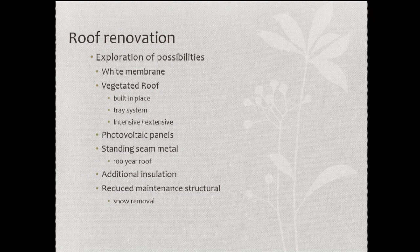We had a number of things that we wanted to look at, and a number of options to consider. We could have served his purposes with a white membrane roof, which would have reflected light. We could have done the vegetated roof built in place. We could have put in a tray system. We could have done an intensive or extensive vegetated roof. We could have put in photovoltaic panels. And as all of these options came up, you can imagine Tom wanted to do all of them. We could add insulation. We could do a standing seam metal roof. Durability was one of the things that we were concerned about. And the thermal values was another thing that we were concerned about.